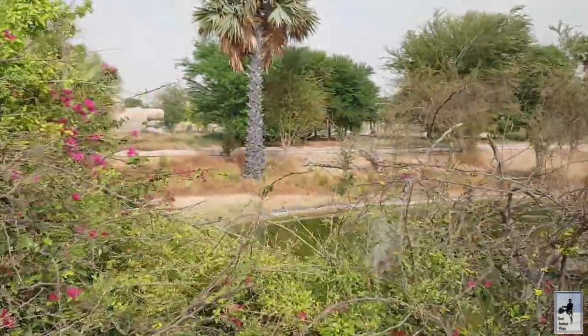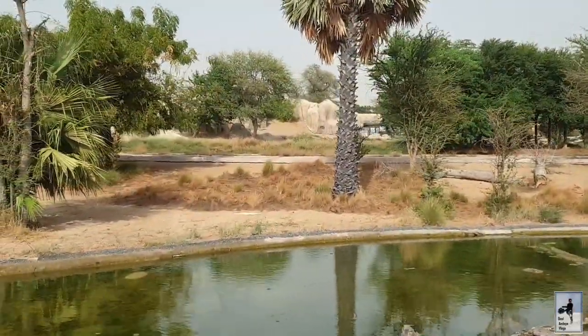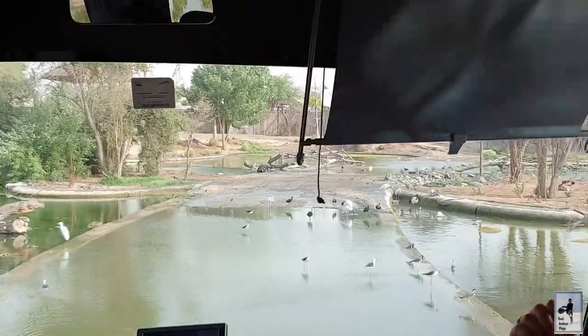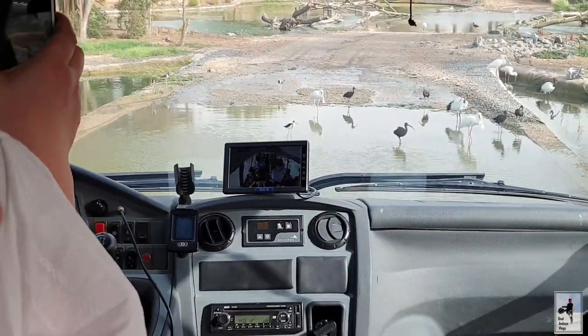The white bird we're seeing in front of us is a spoonbill. As you can see, their bill is like a spoon. They're using the bill to detect food inside the water. There's also the cigarette ibis, the black one, and the small ones are just migratory birds.